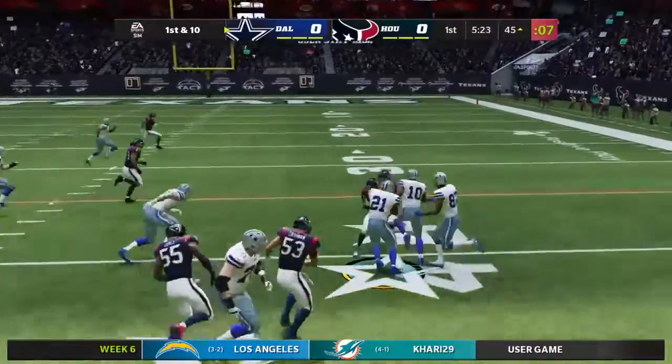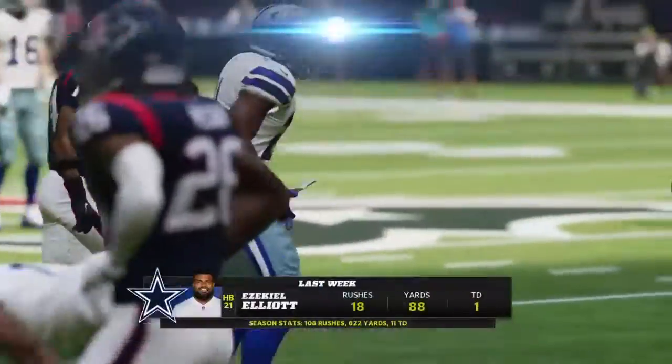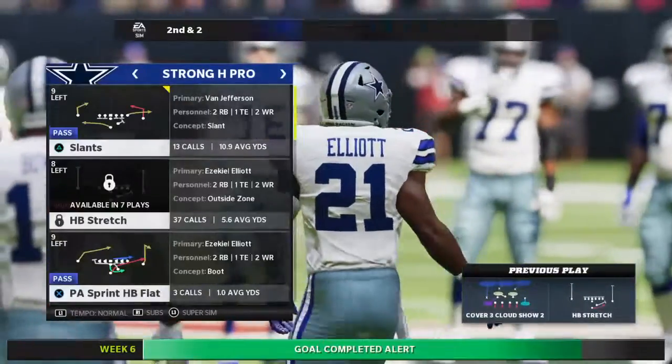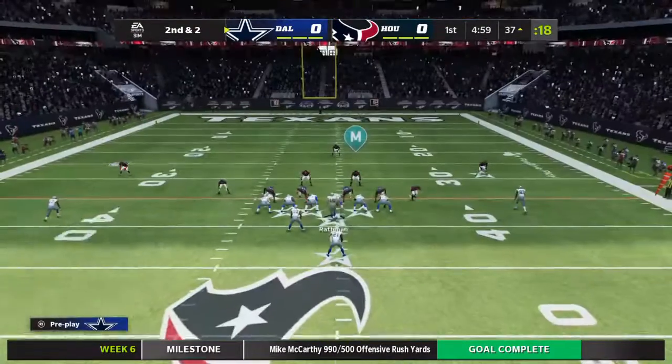First down carry by Elliott. This will be stopped about 2 yards shy of the marker. 8-yard gain, 2nd and 2. The numbers for Zeke from last week: 18 carries, 88 yards, and a touchdown.